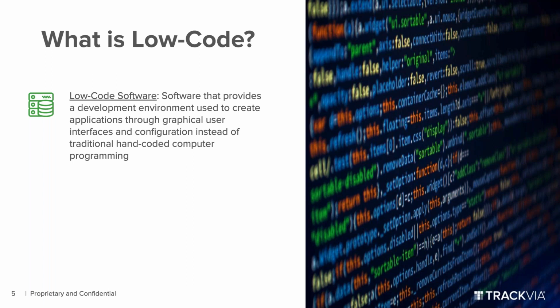So it's something that can be used by anybody, and largely it's going to be a drag and drop kind of user interface. We'll take a look at that throughout the demonstration as well. But by and large, it's a software that is putting the power in the hands of the users, of the people that are trying to solve the problems. That's the real genesis of what low code is.